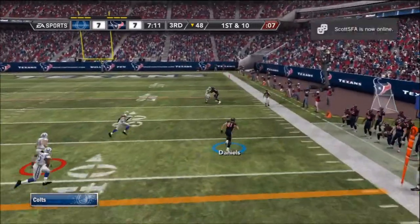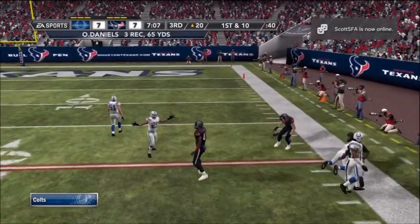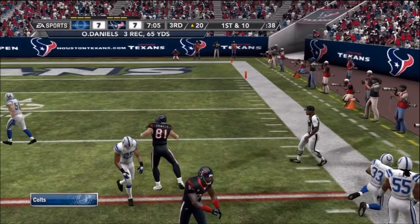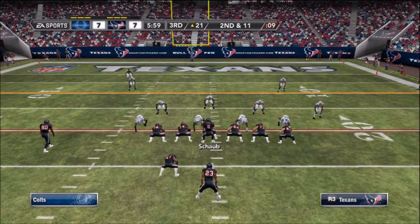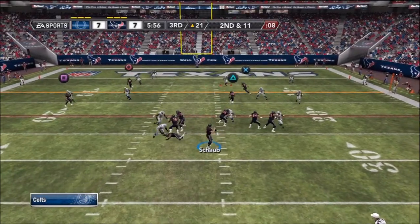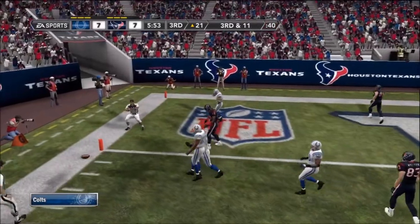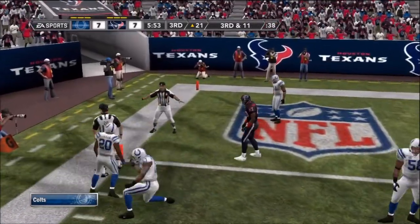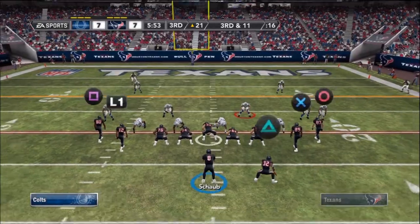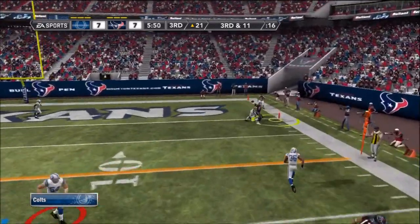He's going to his right. Throws. He's brought down around the 20. And looks left. Throws. And he drops the short pick. Good coverage downfield.